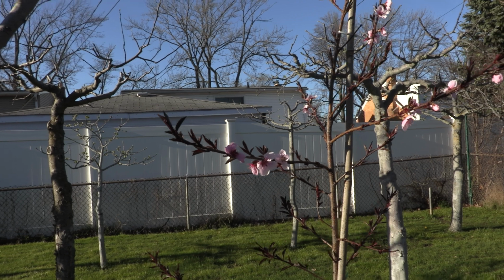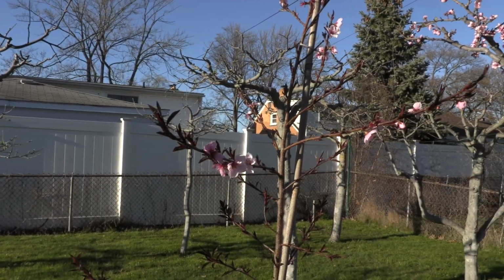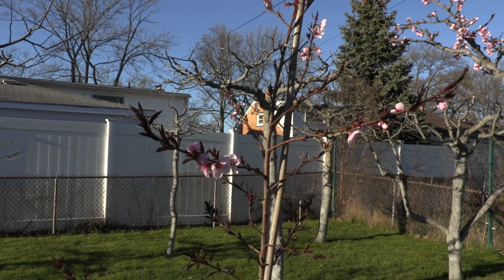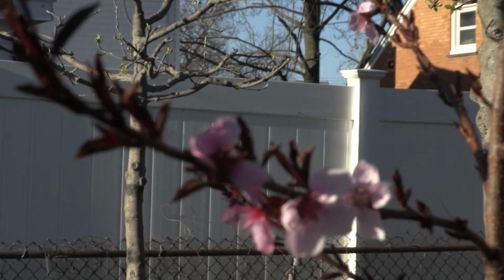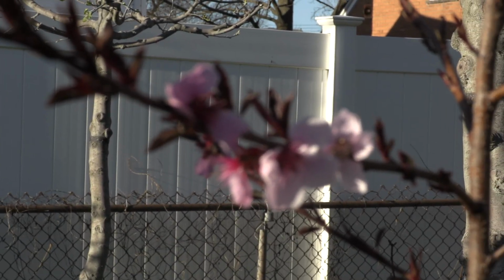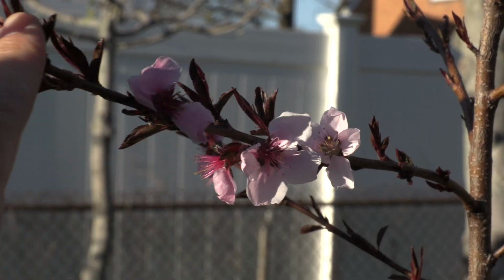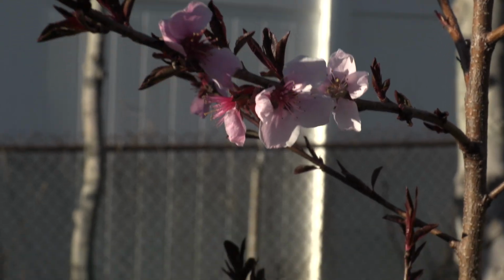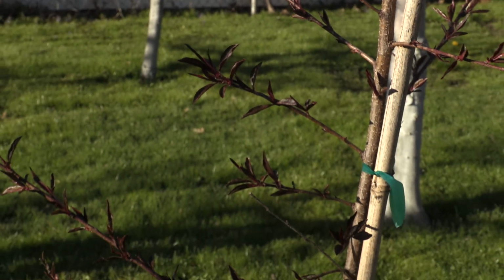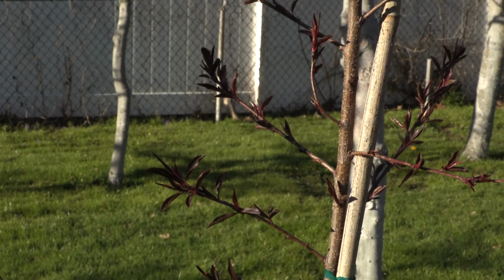To my surprise, I find that it has purple leaves. And I'm not sure if this is just because of the age. I have to pay more attention to that, or it is gonna be purple leaf peaches, and they do exist. So you can see kind of quite burgundy color of leaves. It will be interesting to see and taste the fruit.